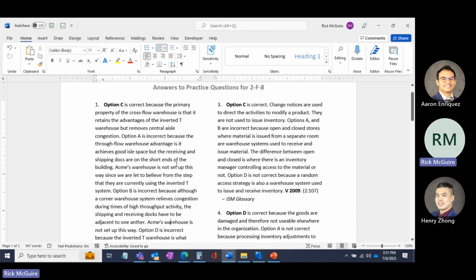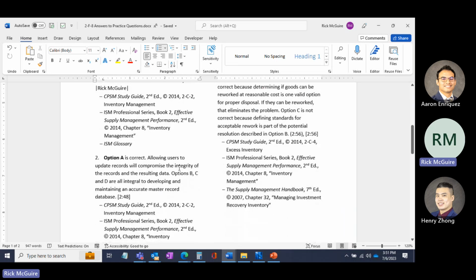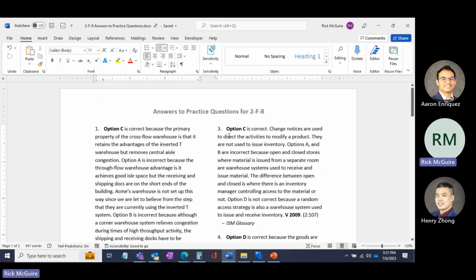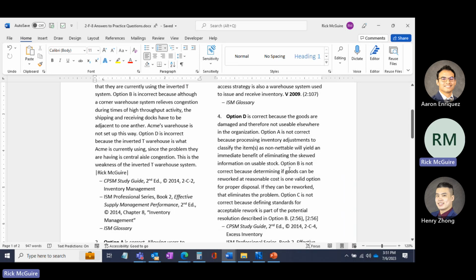All right. Number 2 is alpha. Allowing users to update records will compromise the integrity. You're looking for the thing you wouldn't do. 3 is Charlie. Change notices are used to direct activities to modify a product. They're not used to issue inventory. 4 is Delta, because goods are damaged and therefore not usable elsewhere in the organization.